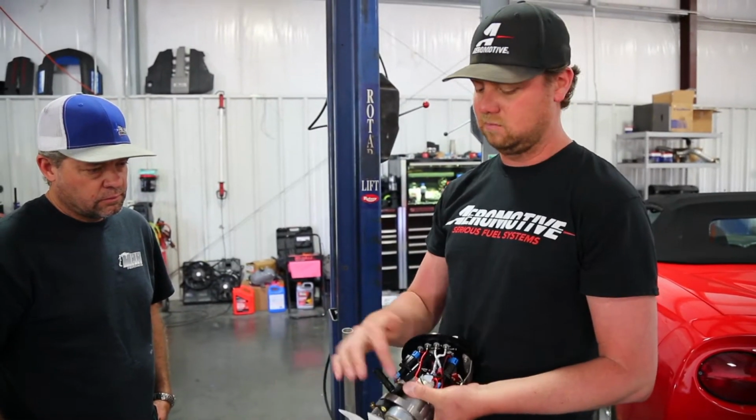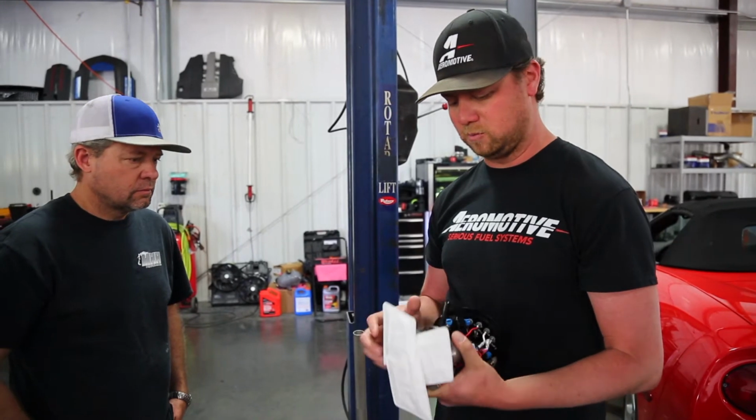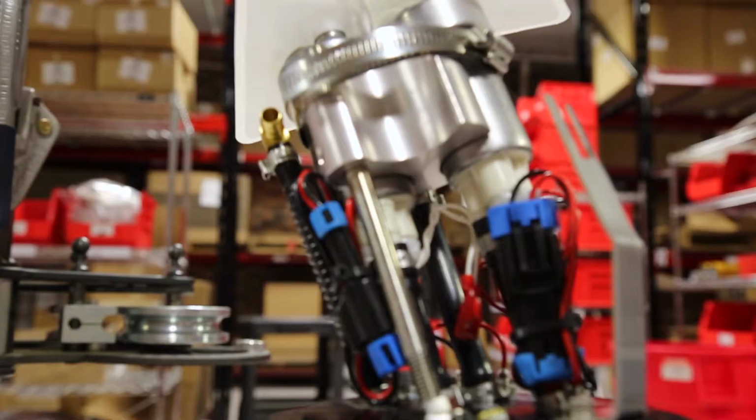It now comes up the side, which alleviates some of the problems that you can have by shooting fuel right now.